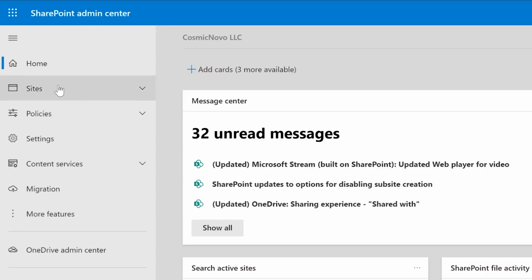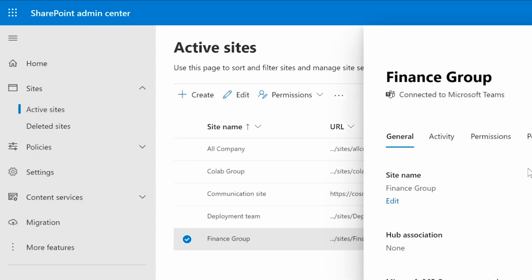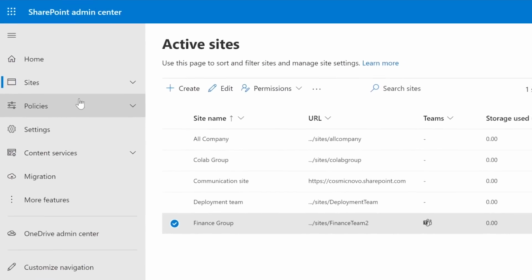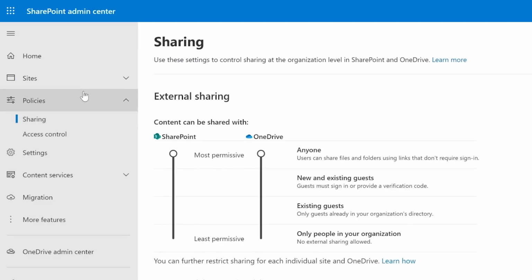Here's the SharePoint Admin Center. And here we can see sites. We can see active sites. We can control different aspects of it when it comes to activity, permissions, and policies, and we can change any of these things related to sites. Remember, whenever you create a SharePoint, you create a site that users can use to collaborate and do things that are team-based. Of course, there are policies. You can change sharing and access control as well.